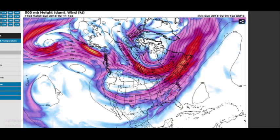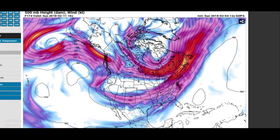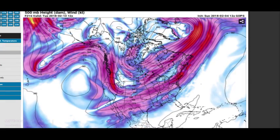So I think the European model may be the outlier here. And I've been pretty impressed with the GDPS here. So this is kind of what I want to go with, and we'll let this play out for 2 more days. Here's the 13th at 12Z.